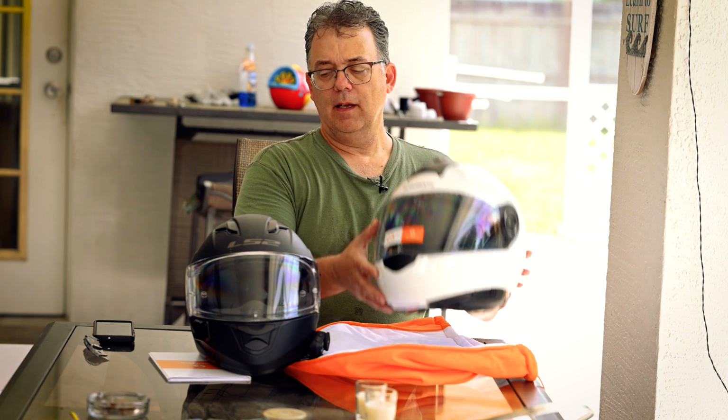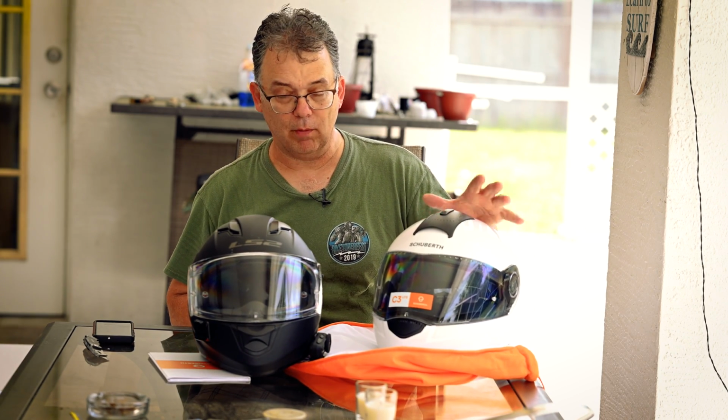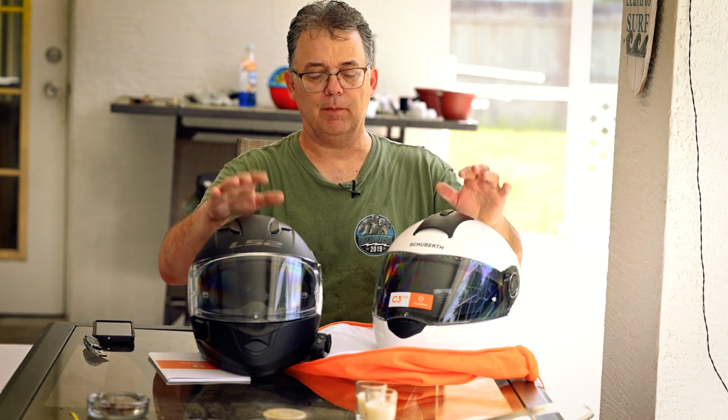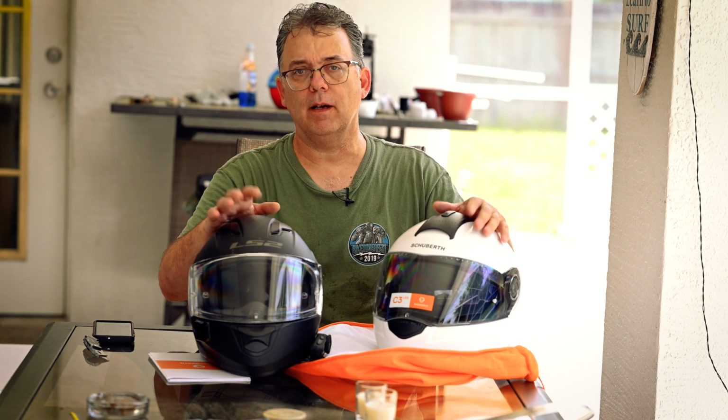I mean, they feel about the same weight, and this is a modular, so this would normally feel a lot heavier, but they're both great helmets. So I got two really good helmets here. I got a black one and a white one, so you know, I got to get a black thing for the back of it. Anyway, I'm just rambling now.